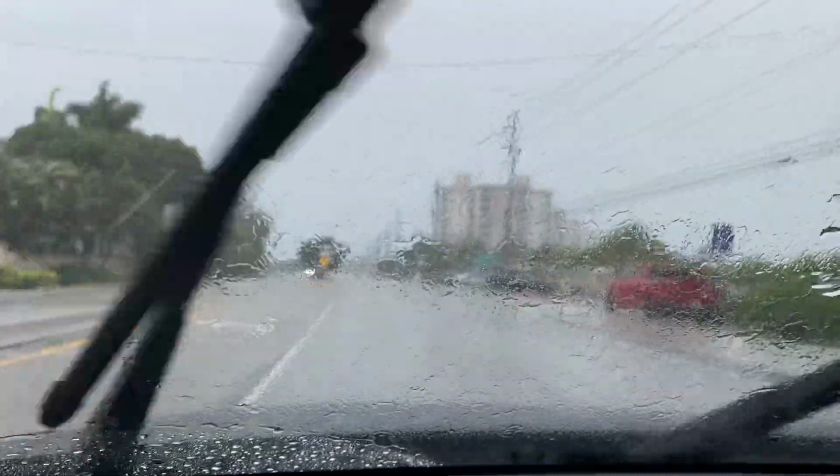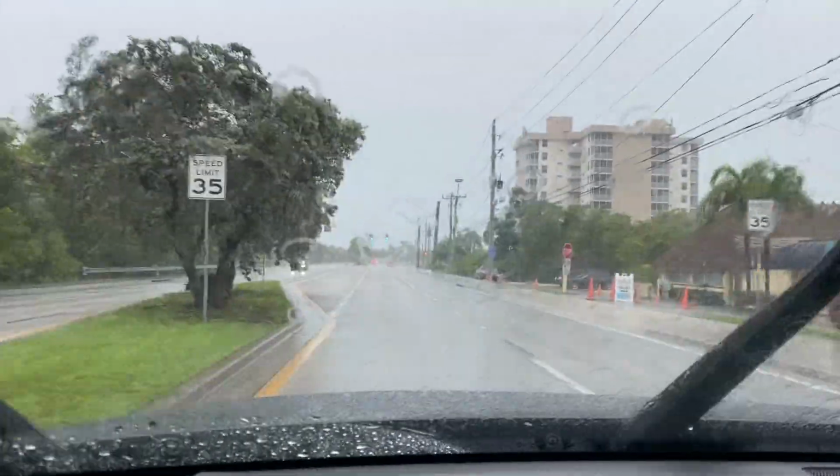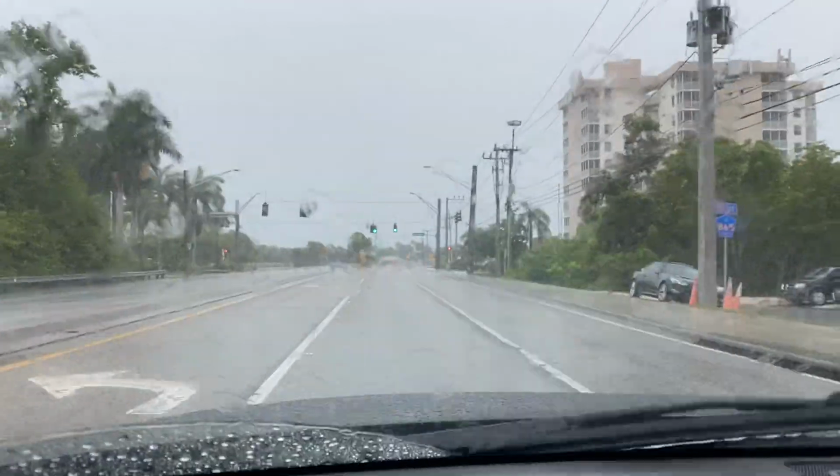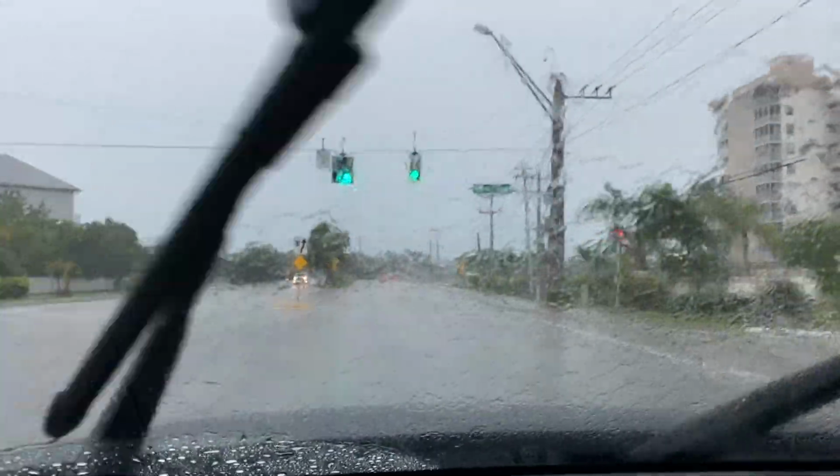Great restaurant here on the right, Coconut Jack's. Highly recommend. Food there is exceptional, and the ambiance, the view, you're right on the bay. It is a nice little spot.